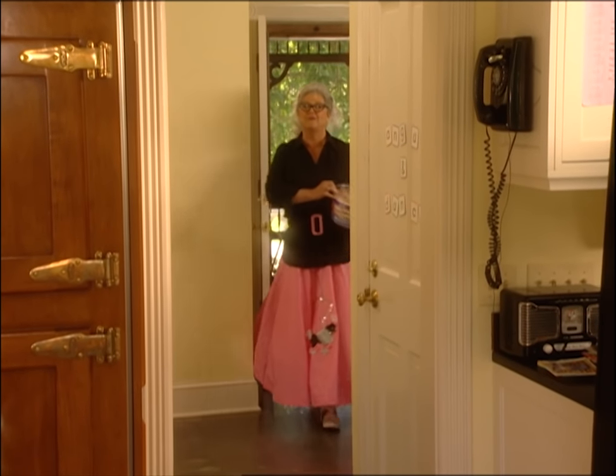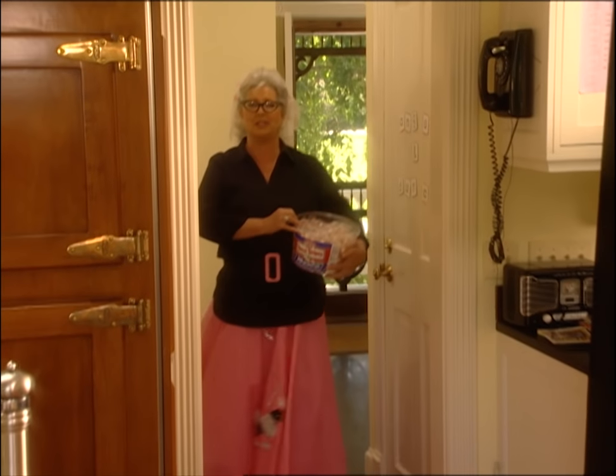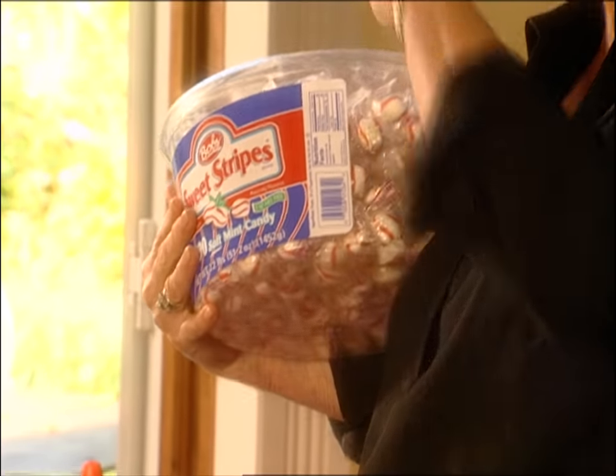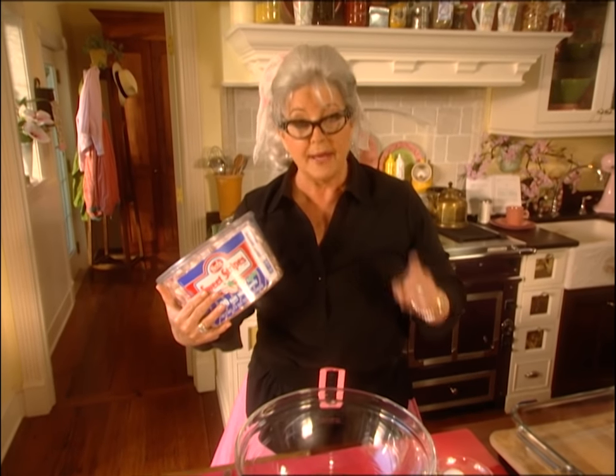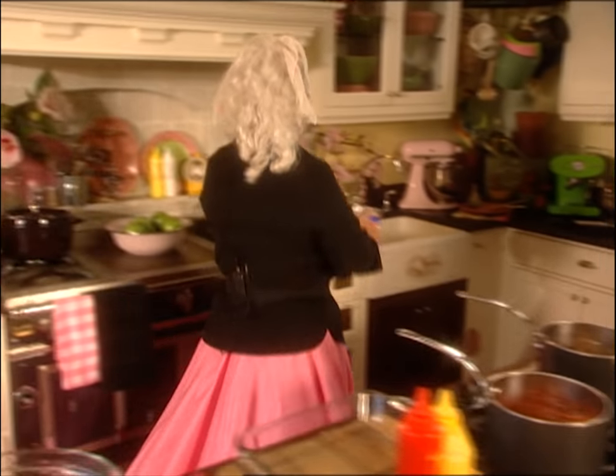Bye. I hope y'all had fun in my birthplace in Albany, Georgia, at Bob's Candy Company. It was so much fun. Really took me back to the 60s. I got some peppermint, and I'm going to put it to the side because we're going to move right on to our entree, which is a wonderful 50s and 60s dish, an old-fashioned meatloaf.